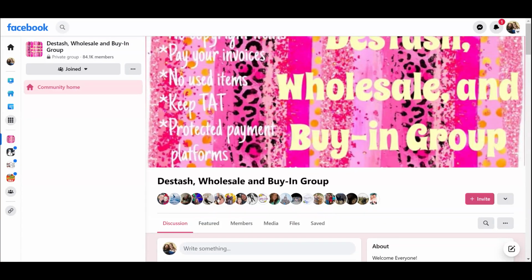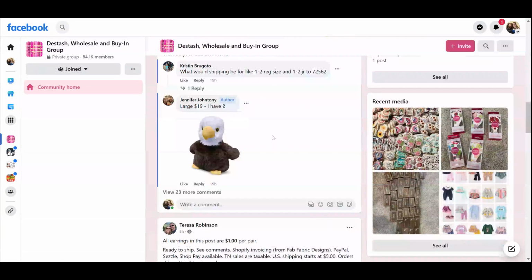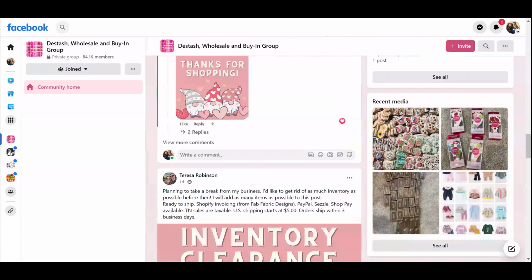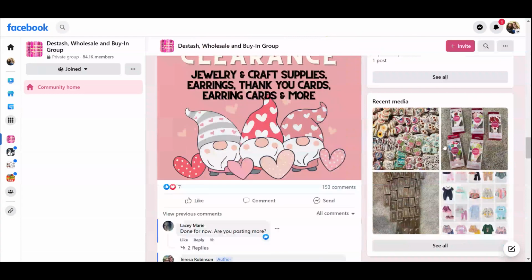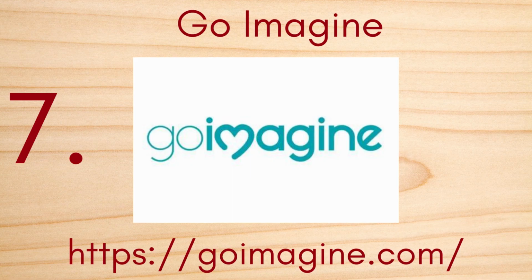Another place to look for where to sell your items is Facebook groups. There are a lot of different Facebook groups. You could create your own for just your items and invite your friends, family, and other local followers. You could join a lot of these D-stash wholesale buy-in groups. You could join other custom groups, boutique groups. There's lots of different groups that you can join, and you can actually sell your items along the way. So that is a possibility for you, to join these groups, because there's so many different things that you could potentially buy or sell in these groups that are really handmade.